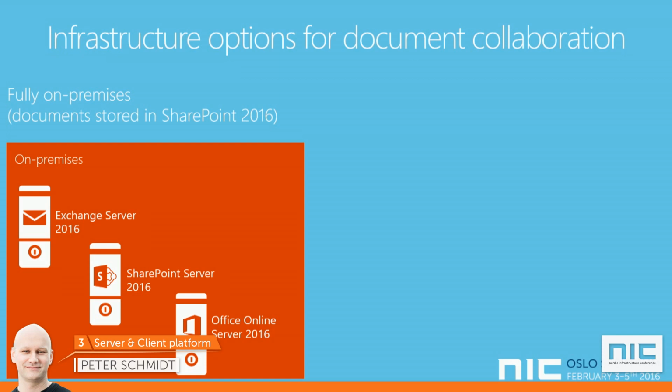The Office Online Server was previously known as Office Web App Server, a server which we used both for rendering in OWA on Exchange 2013 or with Lync or Skype for Business. Now it's heavily used with Exchange 2016 as well, especially if you want to do all these modern collaboration features. Both SharePoint and the Office Online Server have not yet been released, but from what I've heard, we should expect them maybe in Q1 or Q2.